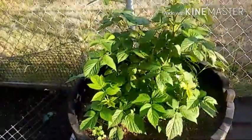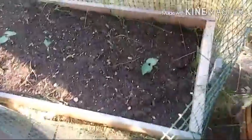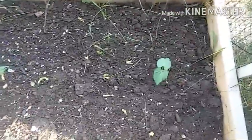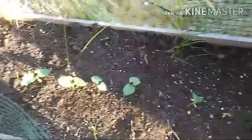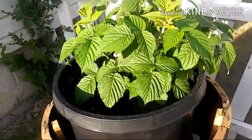Raspberry plant is still doing great. And over here is my Strike bush beans. These have even come up quite nicely. So everything is growing good in the garden. Raspberry plant over here is still looking good.